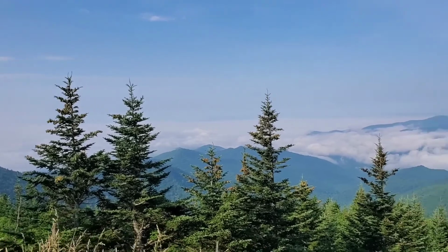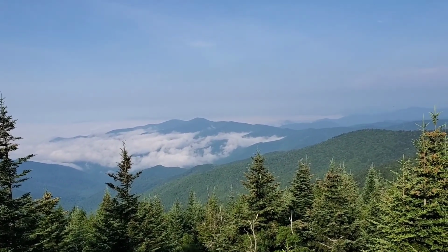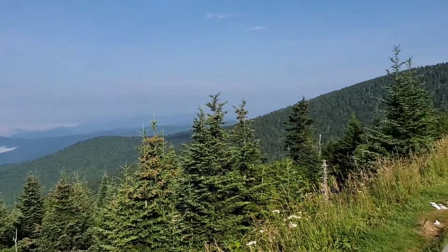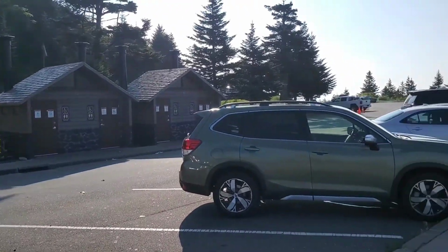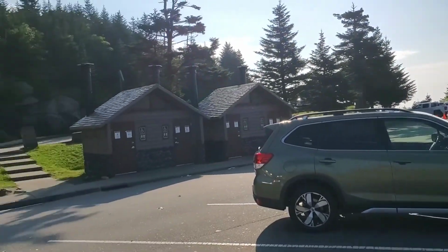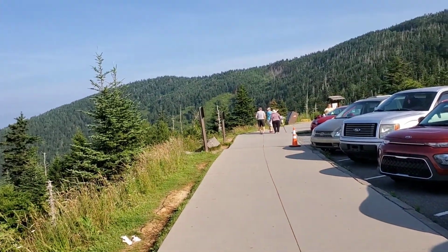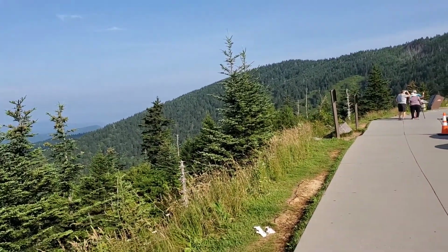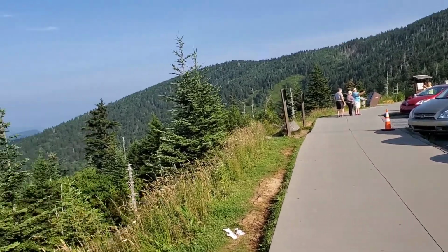Back at the Clingmans Dome parking lot with a beautiful view on a beautiful morning. The parking lot's not that congested, it's 9 a.m. Today I'm doing a backpacking loop. Starting here at the parking lot, I'm going south on the Appalachian Trail.